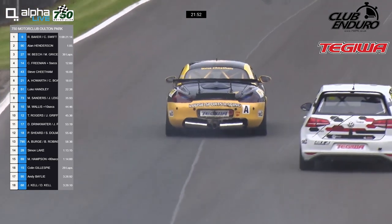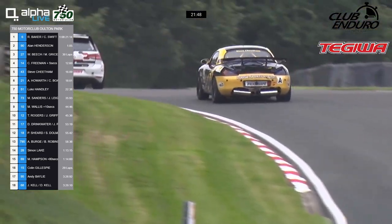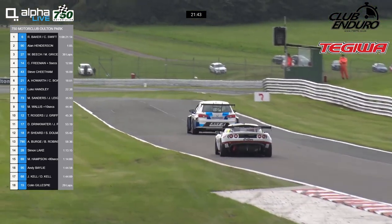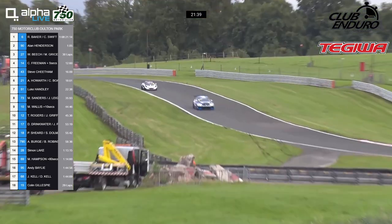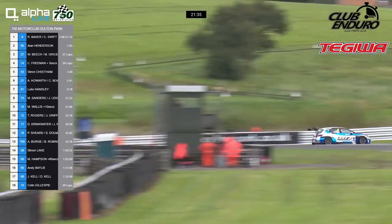Now, Steve, having pitted, had come back out in fifth place, so he was on for a good result, but he loses a place at least there to Luke Handley, and therefore another one, you'd imagine, to the Howards. Yeah, that car must have gone through as well, so that's a disappointment for him. He'll be down to, I think, about seventh place after all of that. So just over 20 minutes to go.